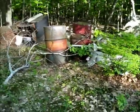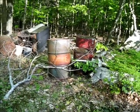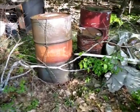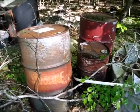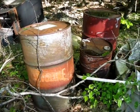Now here's some metal cans. The thing is, these are oil cans and they have some oil residue in them. It'd be great for water. Anybody might have some suggestions what I can do with some good oil cans. I don't know. I've been thinking about that.